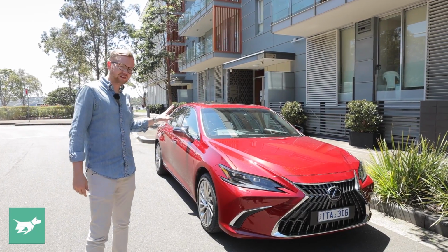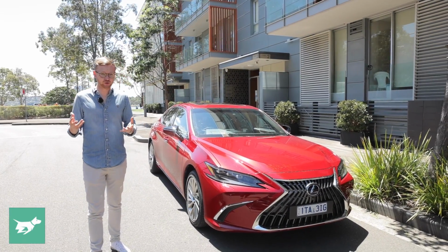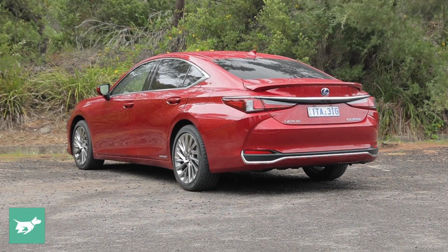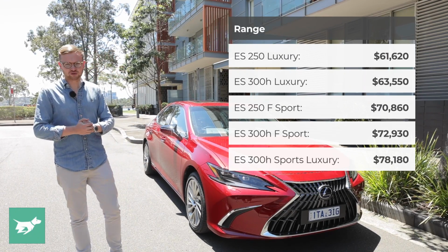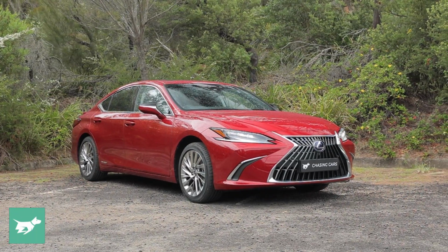But as we'll find out in today's video, GA-K is what gives the ES really good driving dynamics. This may look like quite a prim and proper mid-sized Lexus sedan, but it's actually remarkably good to drive. Now, the one I've brought along with me today is the top of the tree, the ES 300h Sports Luxury. Quite appealing in this sort of cherry red color.